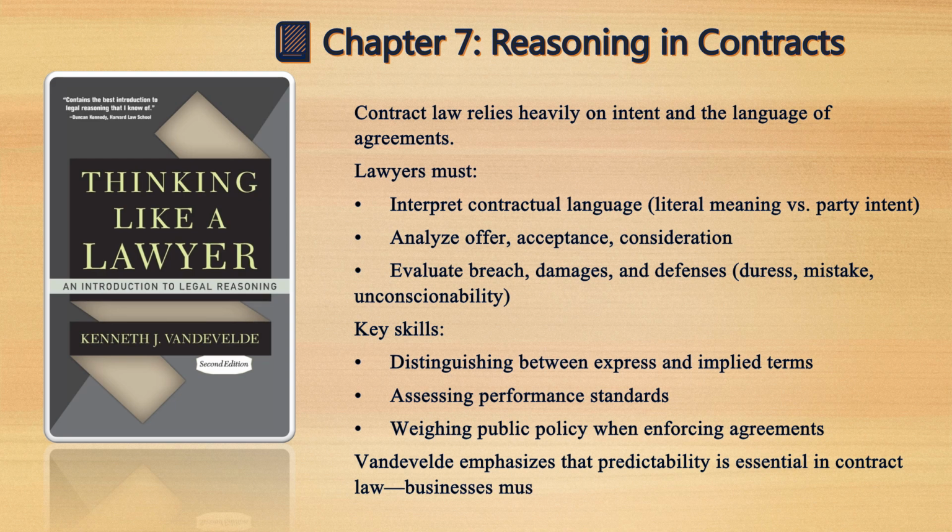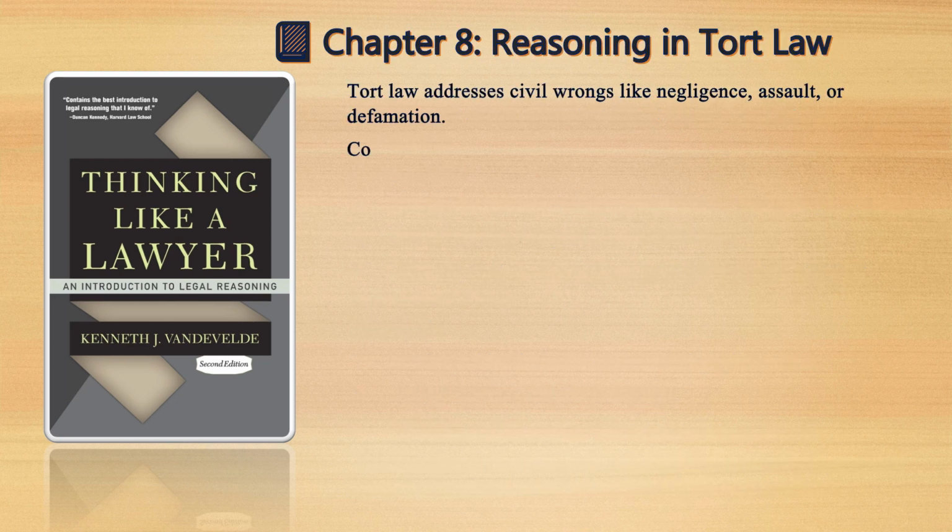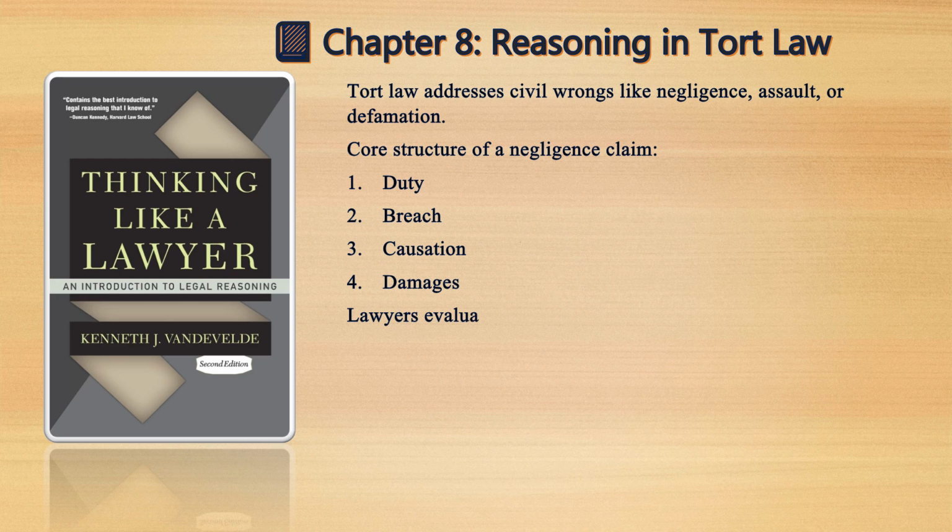Vandevelde emphasizes that predictability is essential in contract law. Businesses must rely on stable legal interpretations. Chapter 8. Reasoning in Tort. Tort law addresses civil wrongs like negligence, assault, or defamation. Core structure of a negligence claim: 1. Duty. 2. Breach. 3. Causation.